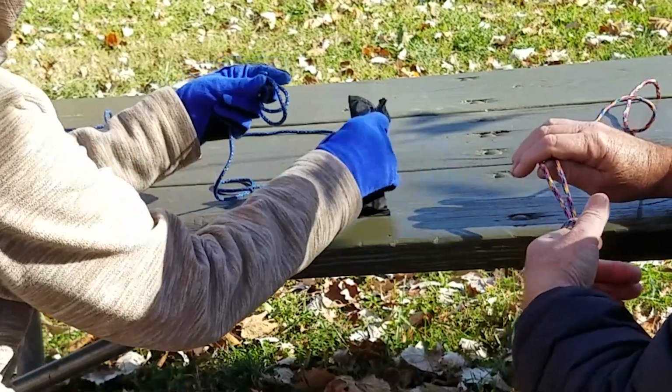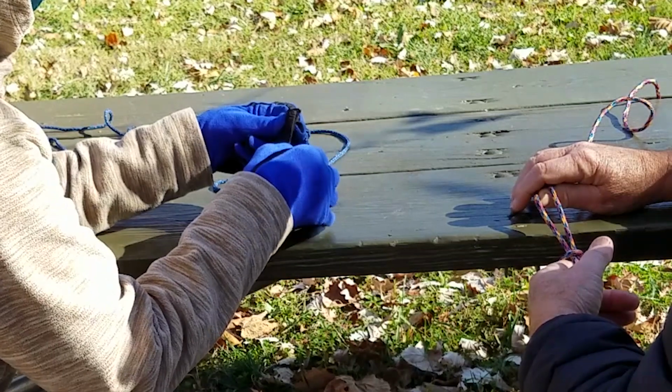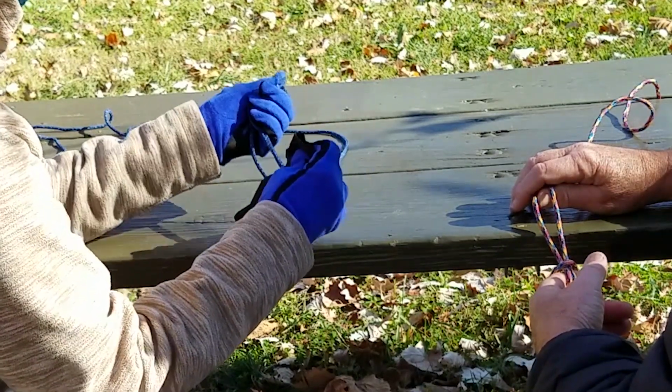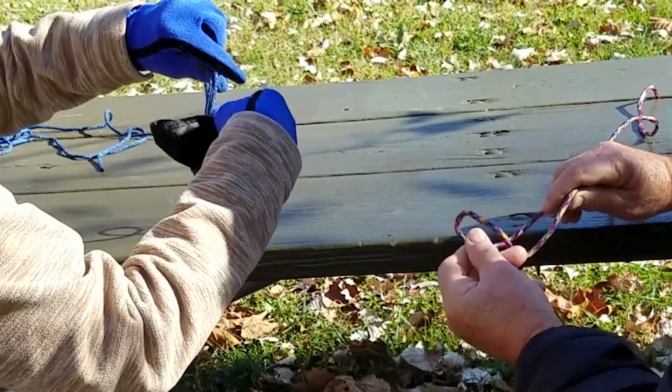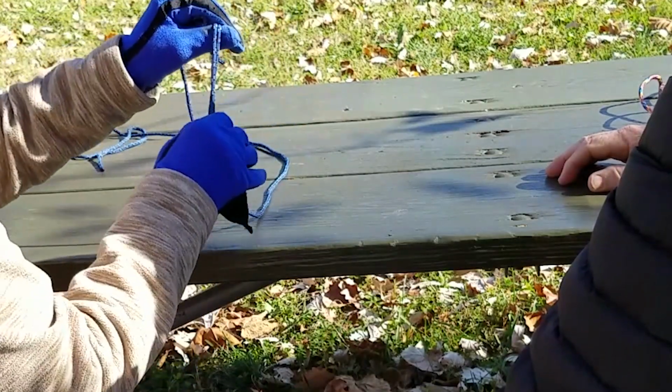Okay, loop down below the knot. I guess I stick this in here. Yeah. And just pull that. There you go. And that isn't going to go anywhere, they say. All right. There it is. So that's ready to throw.